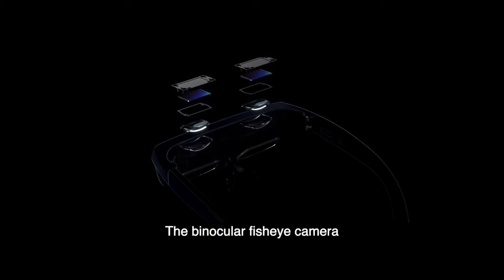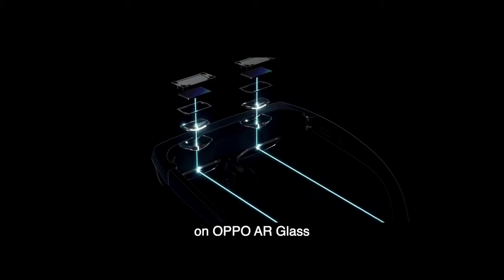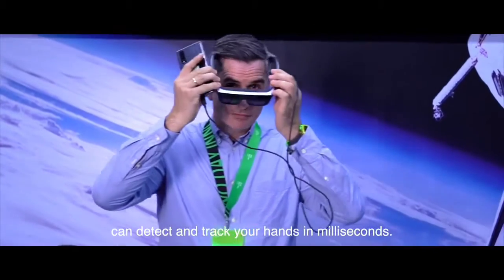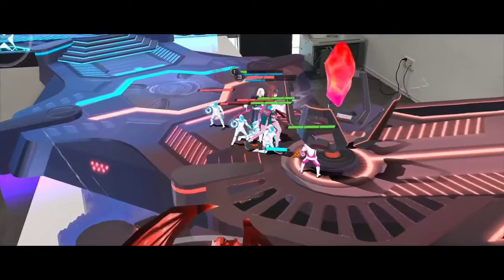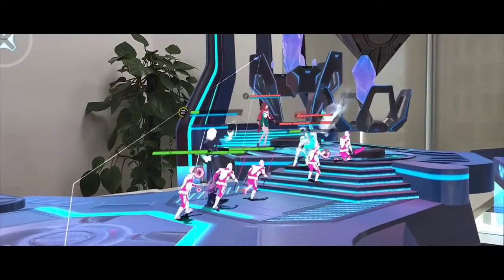The binocular fisheye camera on OPPO AR Glass can detect and track your hands in milliseconds, allowing you to stroll around the mall at home, or to adventure new worlds with friends.